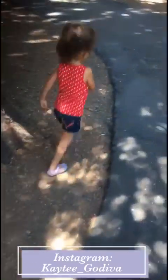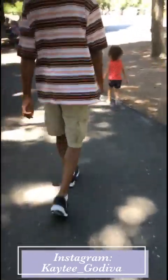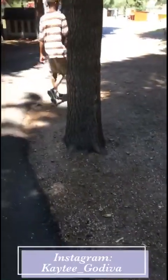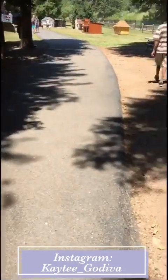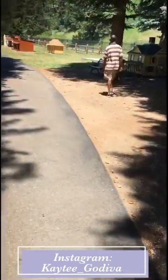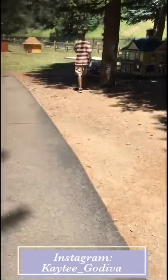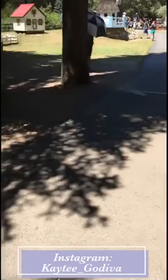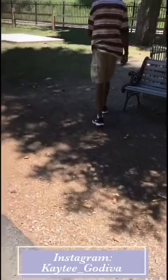Look at that one over here. We're going to it. She's having so much fun already. Yes, there's the mountains, guys. Guess I'm getting a little better with one hand vlogging, guys. They got a little church right there. Ava's found this little house.